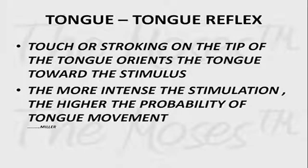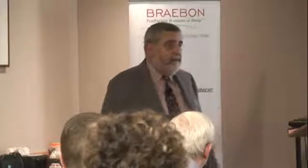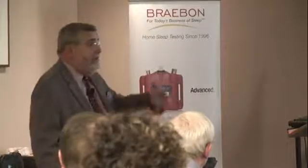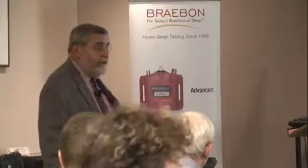But we do have the tongue-tongue reflex. And the tongue-tongue reflex says that touch or stroking the tip of the tongue orients the tongue toward the stimulus. The more intense the stimulation, the higher the probability of tongue movement. And what that's involved in is, for example, if you ever see the baby, if you take a little drop of sweet liquid like fruit juice and you put it on the tip of the tongue, the tongue comes forward. And that's tongue-tongue reflex. So can we use tongue-tongue reflex? Yes. You got tongue bumps, the tongue dimples in the front.